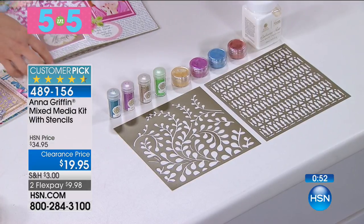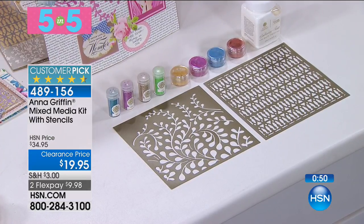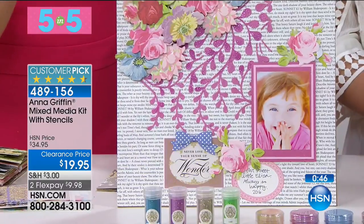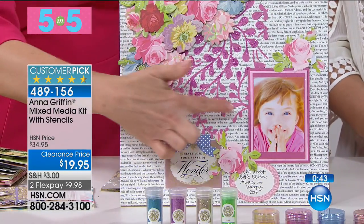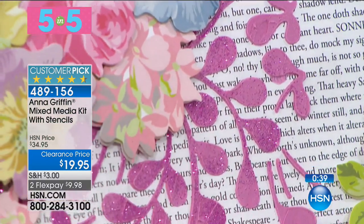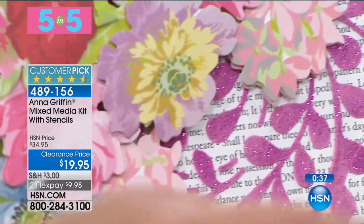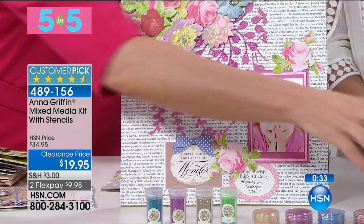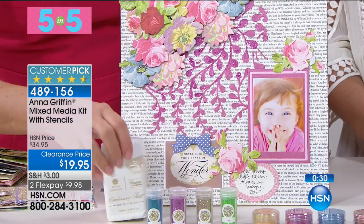It's the mixed media kit with stencils at under $20, usually around $35. So mixed media, what's that? That's paste, okay? And that paste makes it 3D, right? This is what I'm talking about. You see this glittered three-dimensional? This is a paste that is done with this stencil. It's spread over the stencil. You can mix this. It comes with the entire jar of paste and all these colors.